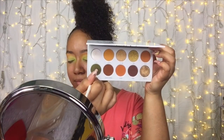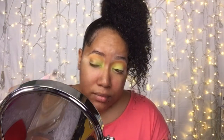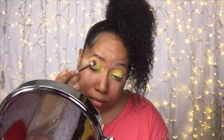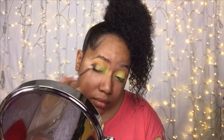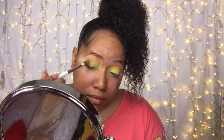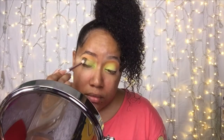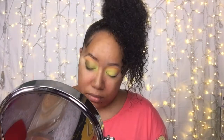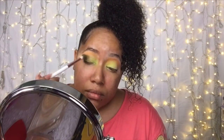Again, take that Morphe Jaclyn Hill palette. I go into that dark green shade called Top Secret. I put that on the outer corners of my lid just to deepen it and darken it. Now off camera, I had difficulties with this shadow and I had to blend my little life away to get the harsh edges out, but we made it work. To blend out that dark green color, I used the BH Cosmetics number 6 blending brush.